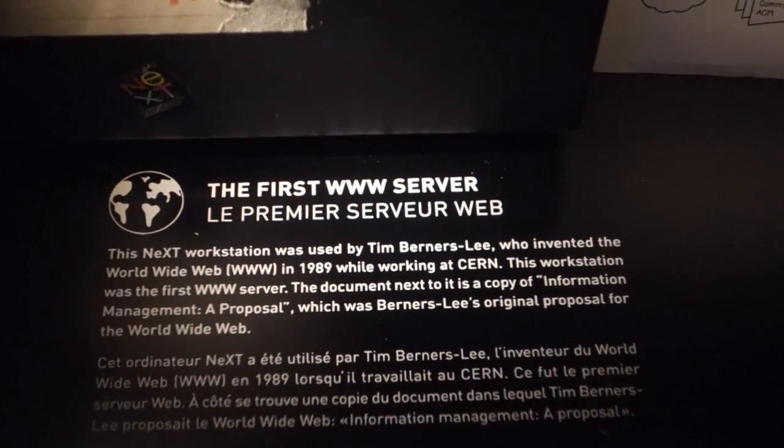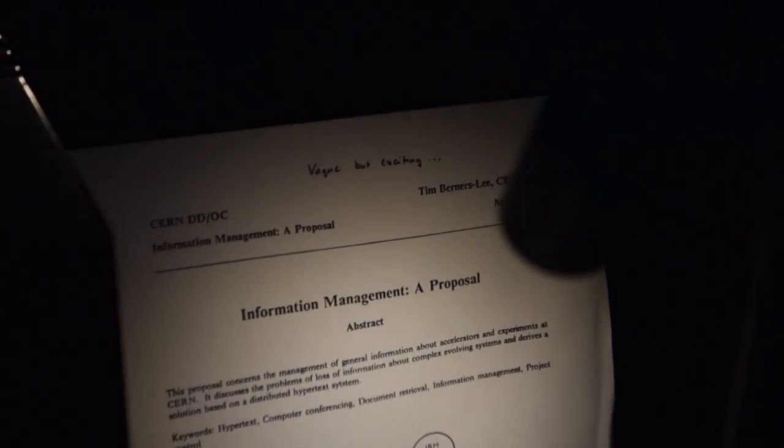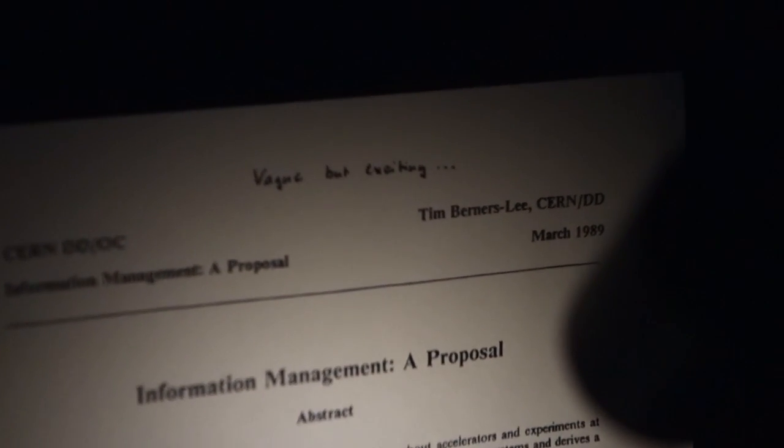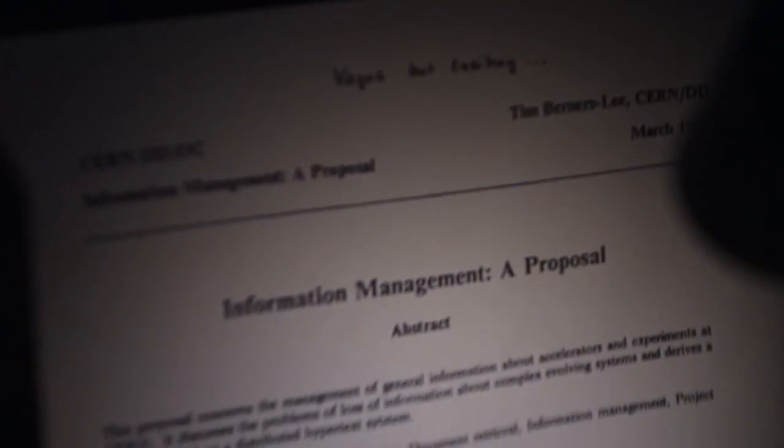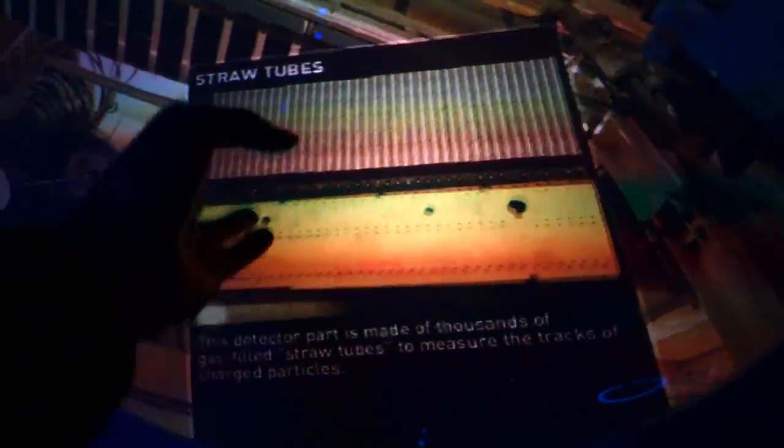You can see the paper and what his boss wrote up. And what did he write? He says, vague but interesting. Vague but exciting. Exciting. Before Reddit, before YouTube.